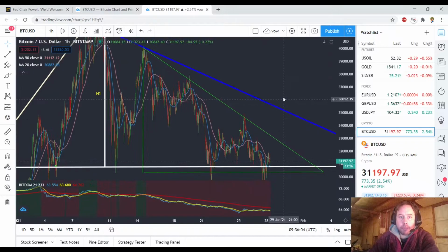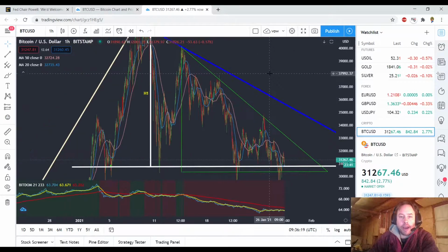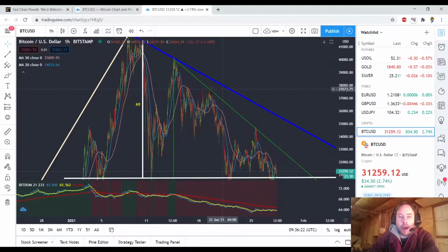So let's talk about the triangle that we've been talking about now for, well, ever since we were here. We were talking about this formation, or I think it was here, of this large triangle. That seems to me we are sort of invalidating. Not completely, but enough for me to make a smaller triangle. Because the problem was we didn't reach the top of the triangle here, and that can be a good thing as well.